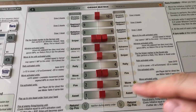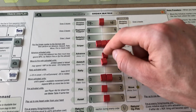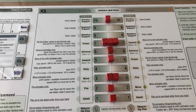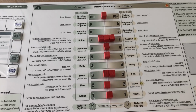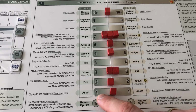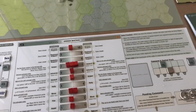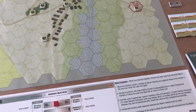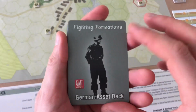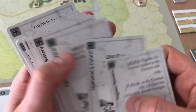Those orders are numbered from 1 to 10. The number located on each spot tells us what will be the cost of such an order and how those orders work. The first one is the asset order. The asset order is an order enabling us to play one of our cards that we have in our hand. Those cards, as I have shown you earlier, are divided into order cards and reaction cards.